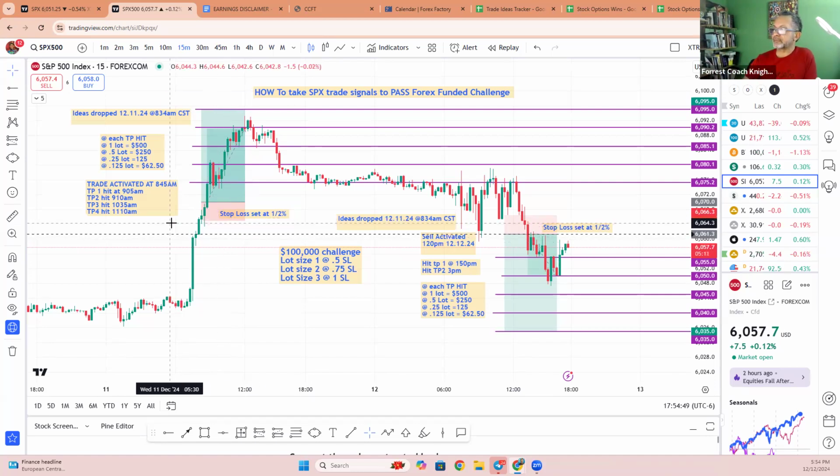Okay, back to this. So the trade idea was dropped on the 11th at 8:34 a.m. You go into your trading software and you enter a pending order. You put in your stop loss at 0.5%. And of course, you can choose whatever lot size that you want. Again, this is what I'm doing on a $100,000 challenge. I'm not going to go over a one lot size on a $100,000 challenge.